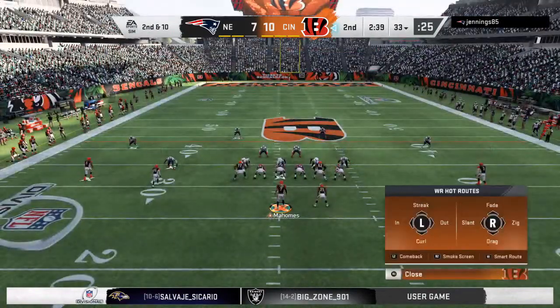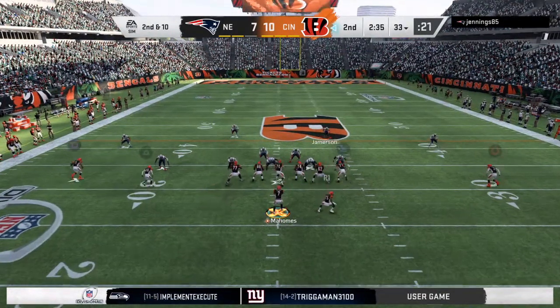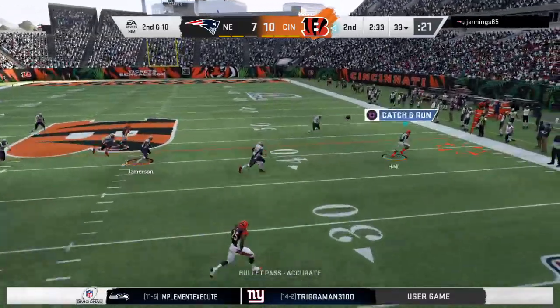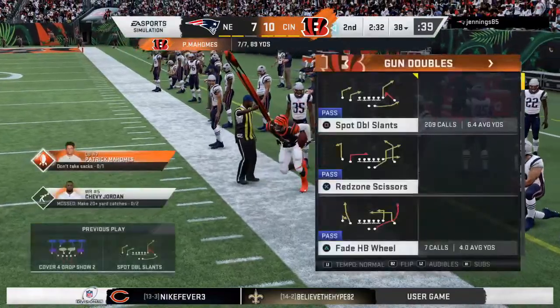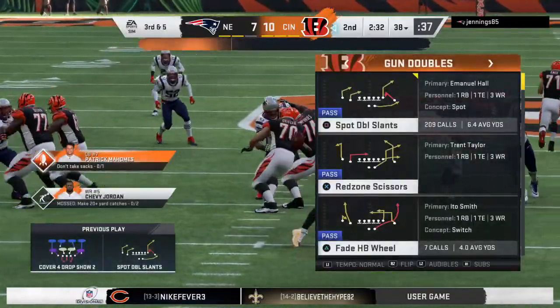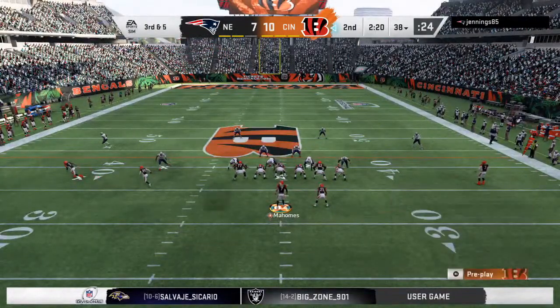Officially nothing on that last run. They'll try again, 2nd and 10. Working from the gun, Mahomes. And he'll find Hall. And he gets this up across the 35 before he's out of bounds. 6 yards is the pickup, and that'll lead to a 3rd down.